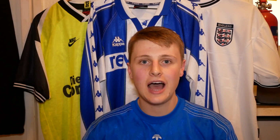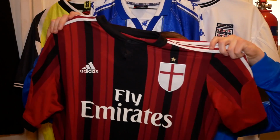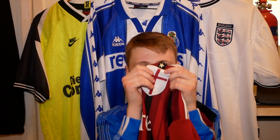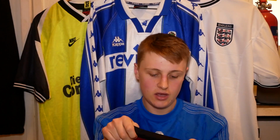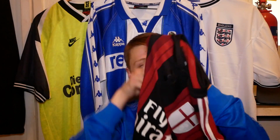Speaking of the real ones, what an absolute gem of a find. AC Milan shirt from the 14-15 season. It is in excellent condition. The badge is a beauty of a badge. We've got it in an XL as well, which is not the one on the screen. Yeah, I'm so happy with this find.